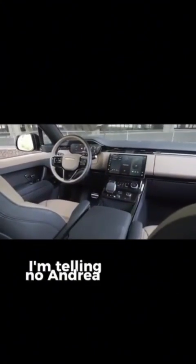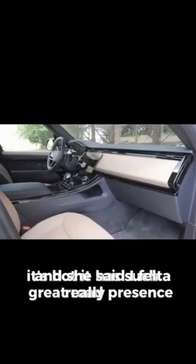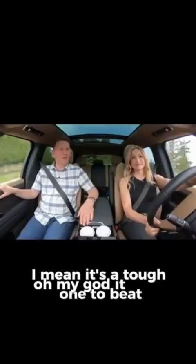All right, what you have, though, is a very clean design in here. Beautiful materials. So you've got cloth in the middle of the door here. I kind of like that. Beautifully padded all the way around. Like, they don't mess around. This is arguably a nicer interior, I would say, than the German competition, just out of the box.